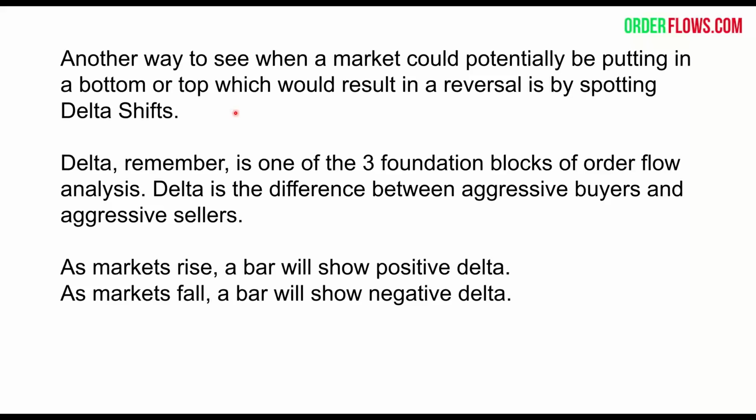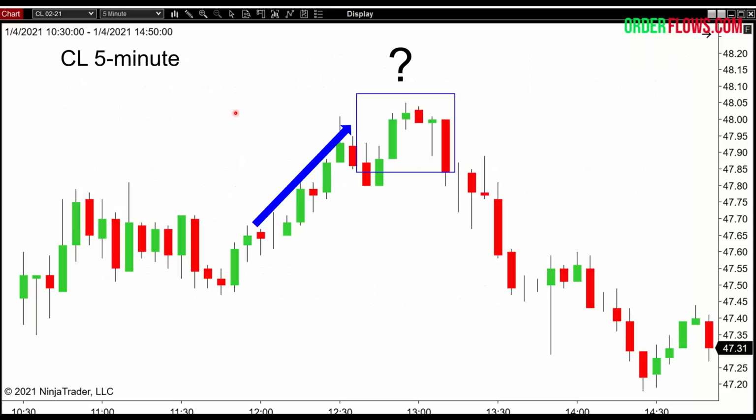As markets rise, a bar is going to generally have positive delta. As markets fall, generally it's going to have negative delta. Not always. There are cases where it's the opposite, and that's a whole other webinar. I've done presentations on that. But this was crude oil yesterday. Crude moved nicely yesterday. A lot of markets had nice moves yesterday. But imagine this market's going up. If you're long, you're thinking this is great, we're going to go back up and hit 48.50.